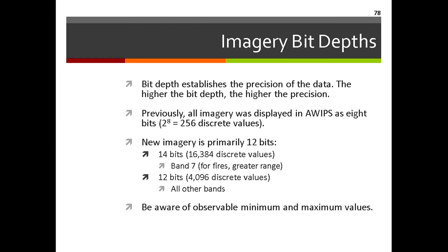Just a quick comment on bit depth. Data from the legacy GOES 13 and 15 were 8 bits, so 256 different values. GOES 16's channel 7, the 3.9 micron, has 14 bits, so that's almost 17,000 discrete values. So you get much finer precision, so make sure if you're using a color table that it's created to take advantage of all this extra bit depth.